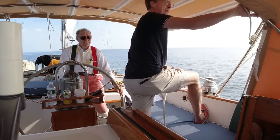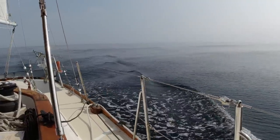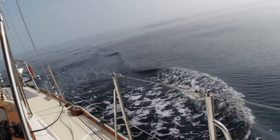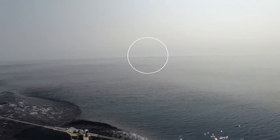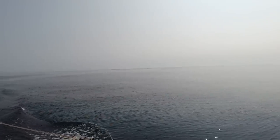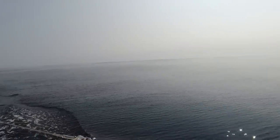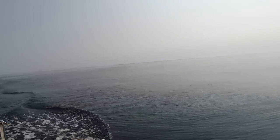Probably 45 minutes into our trip south, we were greeted with a display of fun by some smaller Minke whales. This is just one of the best reasons to be out there sailing on the water, to have these types of encounters with whales and nature. And to have it so quickly after pulling out of the harbor is pretty awe-inspiring.